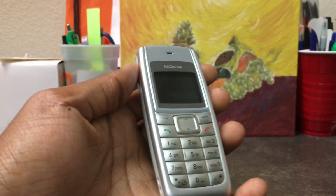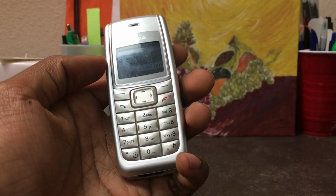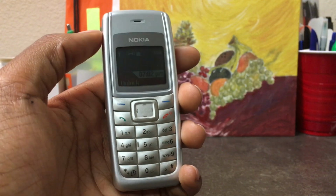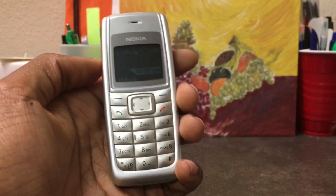That's simple. So here is my overview on the phone. Well, I think it's a great phone. I only have to charge it maybe twice a week. Literally, the battery is killer on this thing. And I challenged myself to actually use it for a week.